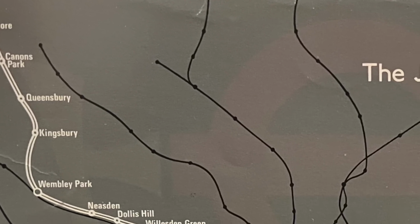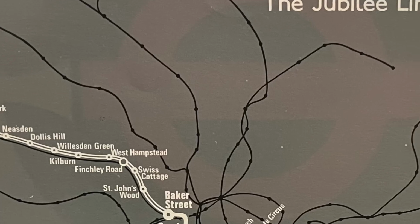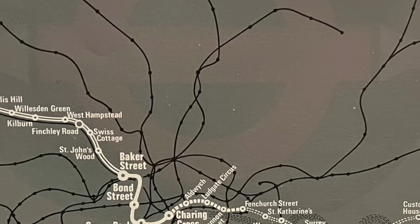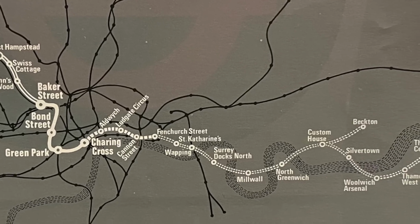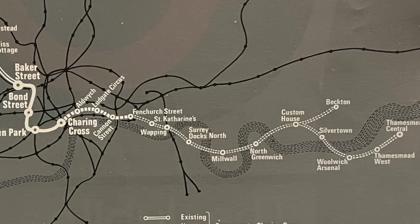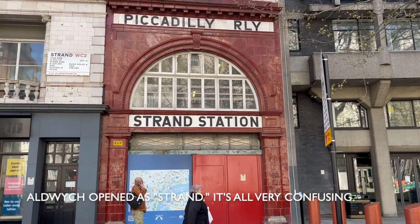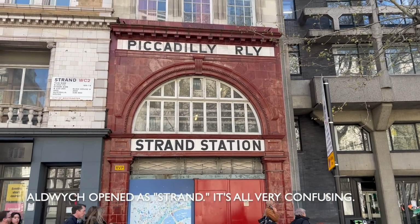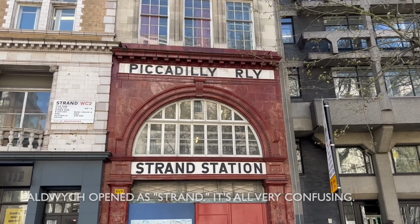The final thing that I think is very interesting is this map. The brochure talks about the Jubilee Line from Stanmore to Charing Cross as Stage 1. Stage 2 would have taken the line to Fenchurch Street, and Stage 3 through the Docklands to Beckton and Thamesmead. We get a fairly detailed description of what was planned for Stage 2. The first station would have been at Aldwych, where there was to be interchange with the Piccadilly Line.